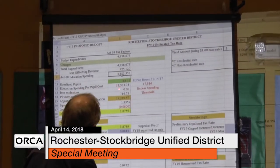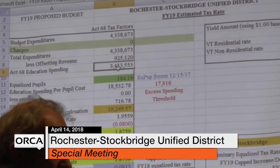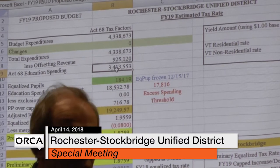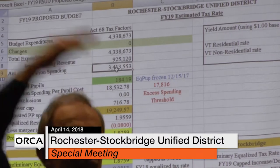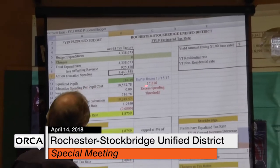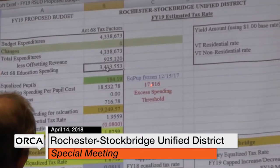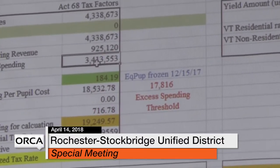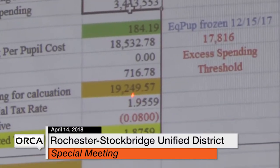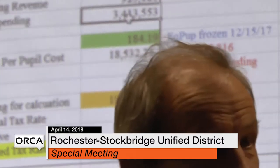Let me show you the example here. Our education spending per equalized pupil is $716 above the excess spending threshold. So we add that $716 not only to get to the $18,532, which is what we calculated, but another $716 on top of that. So that's where the double taxation comes, and that's the impact of the excess spending threshold. We add $716, the difference between that one and that one, to that one, so we get it twice in there. So our actual equalized residential spending per equalized pupil is $19,000 with that penalty included, which is very, very high.